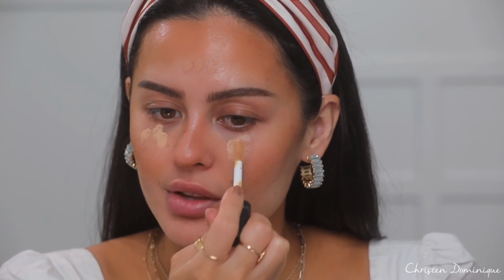My bad. I mean, I don't wear foundation, but the amount of concealer that I wear is probably like a foundation. But I just rather do this. I feel like it's not as heavy looking. So I'll take this one and I'll go right on the areas that I want to brighten. So I'll go right on top of this shade.